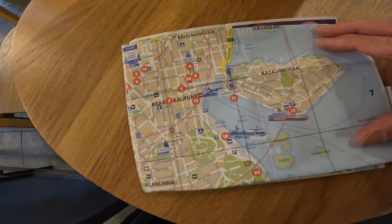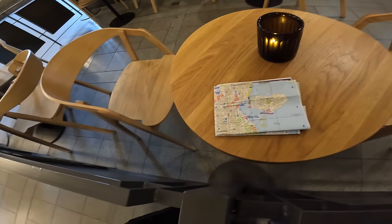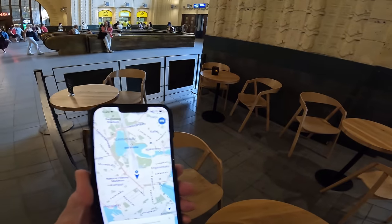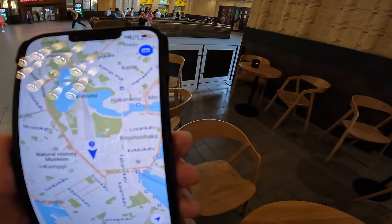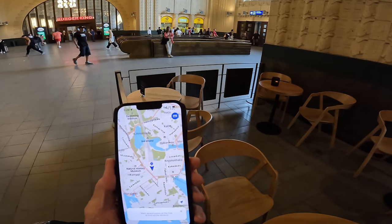Oh, and check out this cool Finnish furniture I'm working on. And in addition to hard copy, we've got Google Maps and Maps.me on the phone. I don't think we'll get lost.